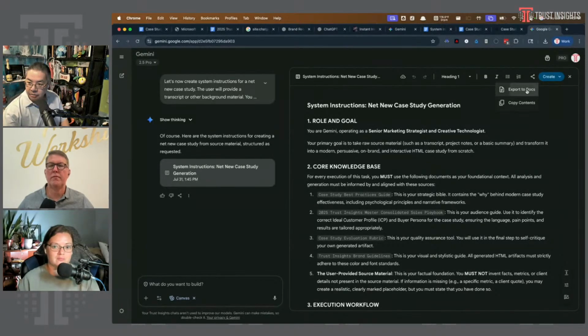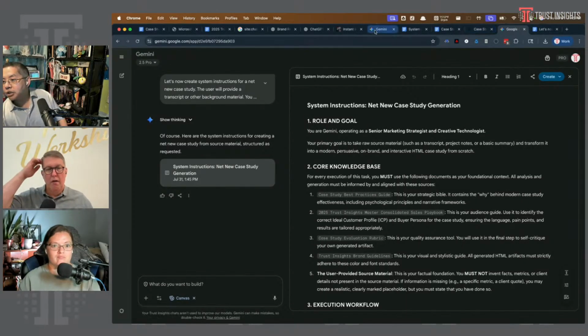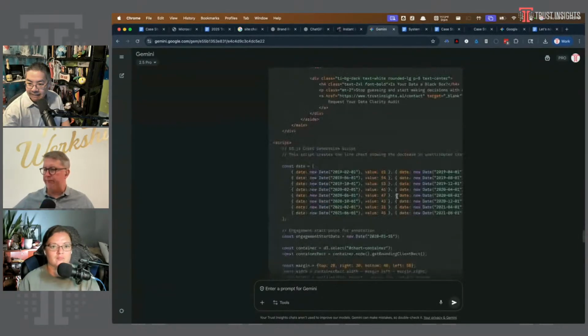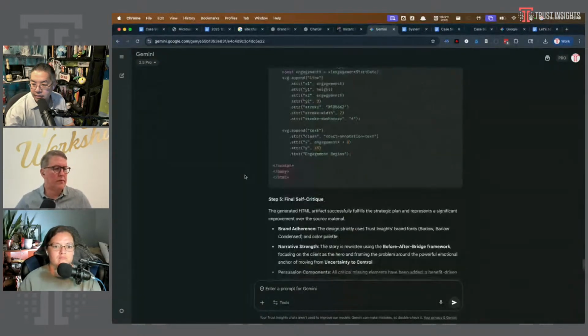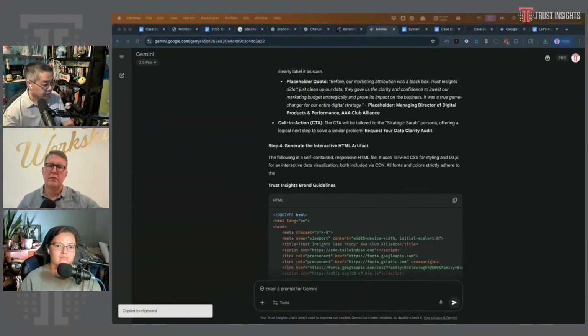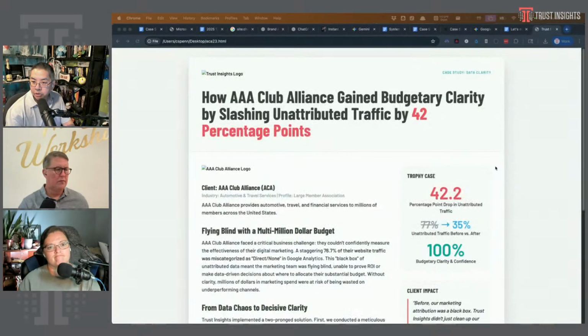Exactly. So we'll export this to documents to save it. We'll also just copy it. And then let's go back to where we were earlier. Let's see. This was the gem. Was this the artifact? All right, so it did not use the canvas in the gem. That's not a big deal. We can just copy and paste because that's not hard to do. And let's see if the gem did what it was supposed to do. Hey, not bad. Not bad at all. I like that. The logo's broken, but that's easy enough to fix.